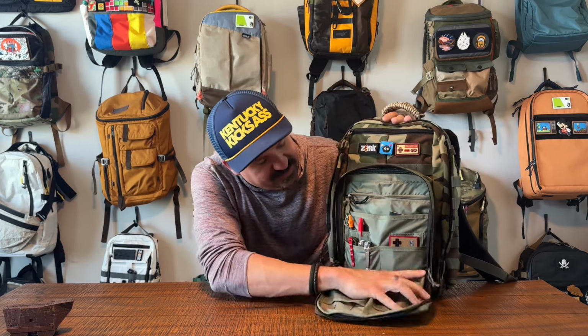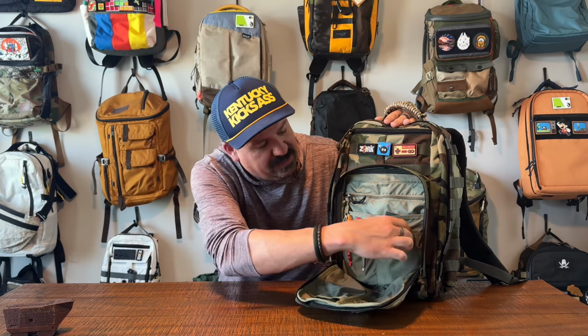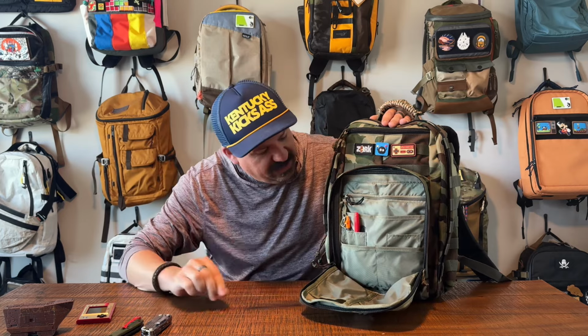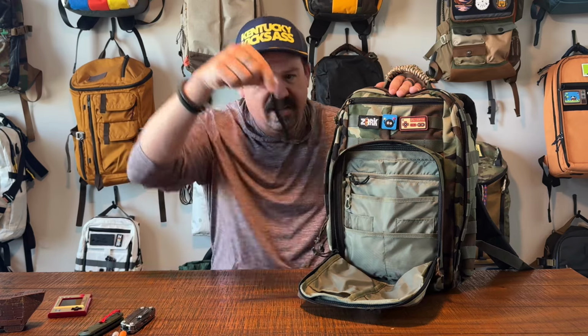Right here on the inside of the admin pocket, you have a slip pocket here and a slip pocket here. Perfect for a Game & Watch. It's kind of playing card size, 3x5 card sized on both sides here, and then I put my multi-tool and pocket knife as well in that section. Then you got two pen sleeves, no problem, and then also a little spot for the Colonel Ichabod mustache comb, the best mustache comb in the entire industry.